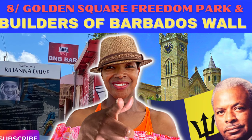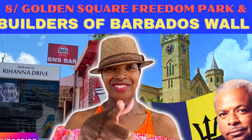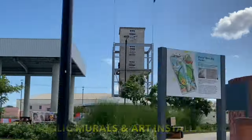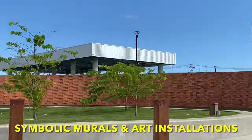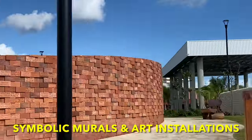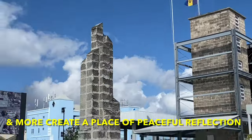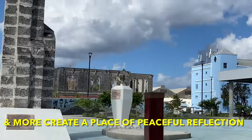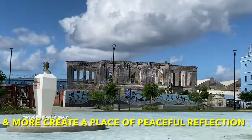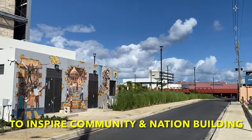The eighth place, or landmark, is actually a very recent addition to Bridgetown. It is the Golden Square Freedom Park, and it was opened in November 2021 on the eve of Barbados becoming a republic, and it's located in the heart of the city of Bridgetown.